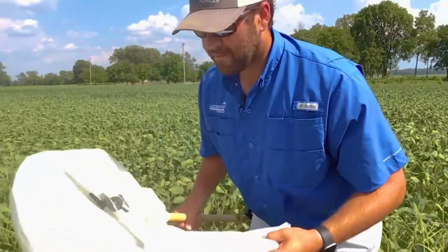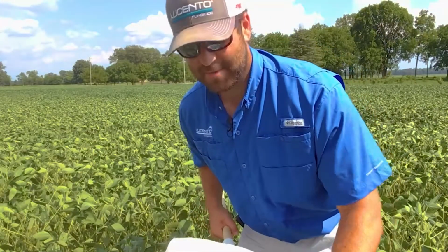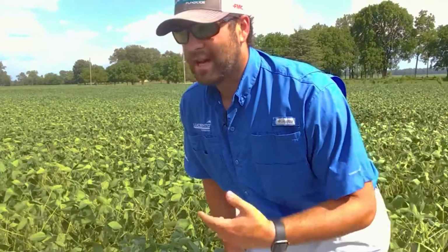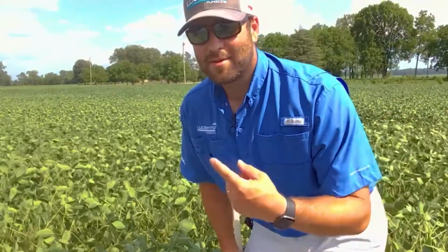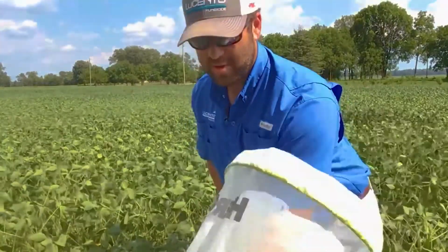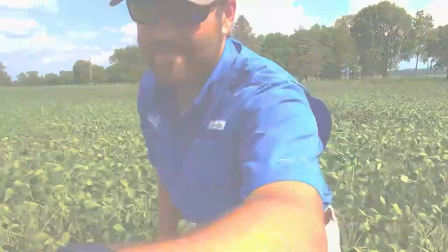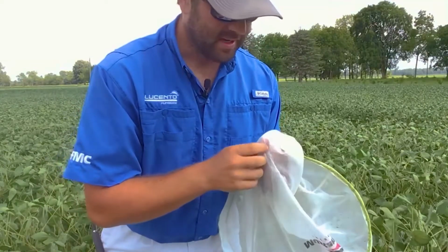All right, so I've got my sweep net, and before I get started, I should say one of the biggest insect pests we chase in soybeans is stink bugs. Oftentimes they come in later in the year and they can feed on pods and cause either a yield quality problem or a yield loss. So we're going to do some sweeps. For the sake of time, I'm just going to do 25 sweeps, about 8 rows that way, and we'll show what we find. All right, so I did my 25 sweeps. Let's see what we got.